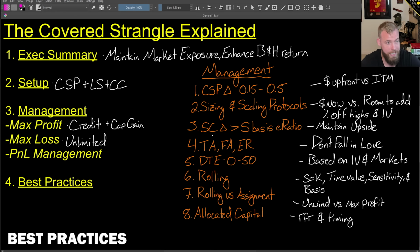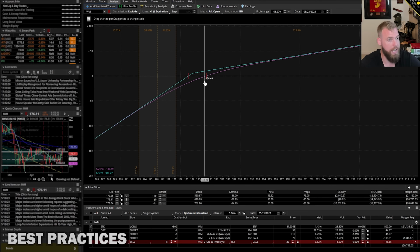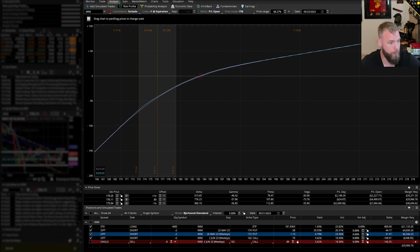My short call delta, I prefer it to be above the basis of my shares. So right now, again, is a great example of this. If we go to the Analyze tab and we put on the actual trade that I have, which is short 2 separate lots of puts, I'm long 800 shares, short 6 calls. My basis is 181. That's over here. But IWM is trading down here at 176.